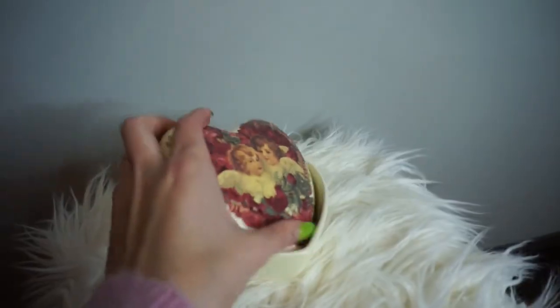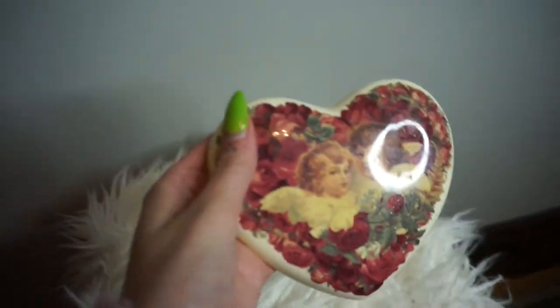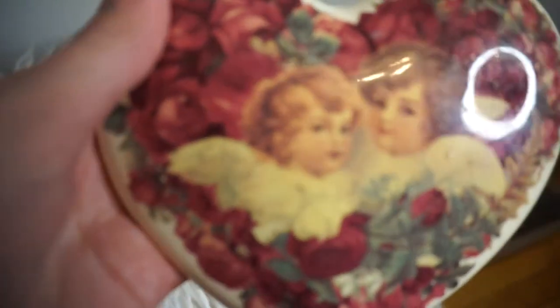Another little glassware item that I will look for too is little catch-all dishes. I did find quite a few. I found a really cool one, but I don't want to show you because it's for my friend and I don't want her to see it before I give it to her. So I'm just showing you a few that I already have that I thrifted a really long time ago. I have this little guy here, and it just has these cute little cherubs on it. Both of these are mine, but they really come in handy.